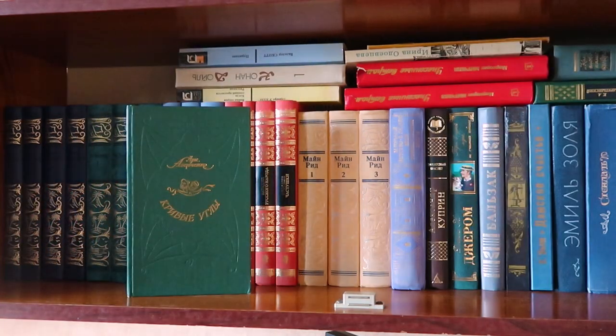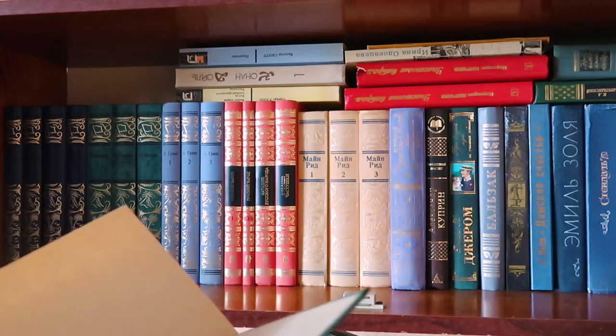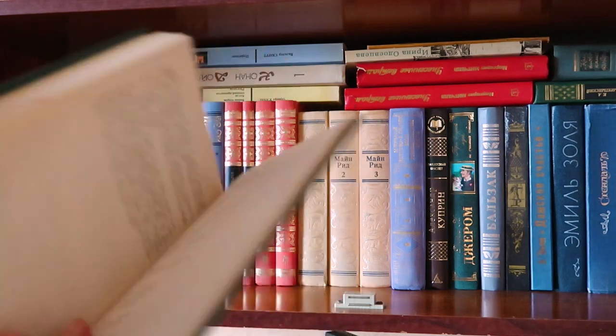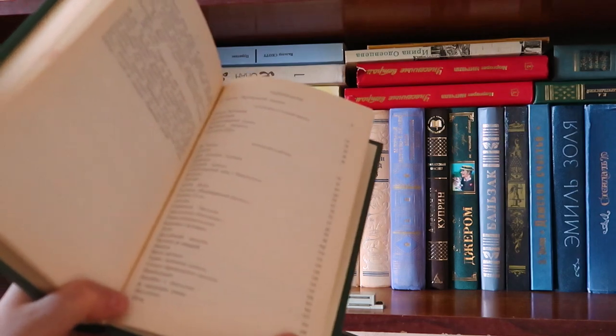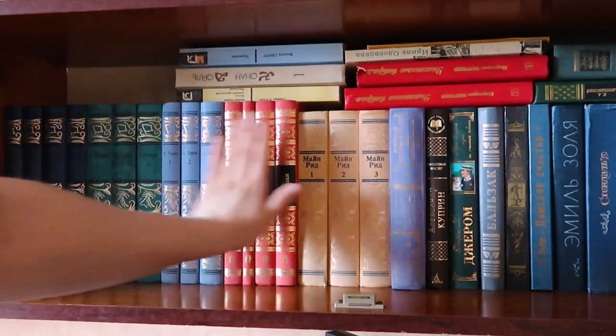Arkady Averchenko, Krivye Ugly. I will have to check if this book is translated into English. I haven't read this. But basically it's a collection of his short stories about children. Do this line of books and then we will do these books.